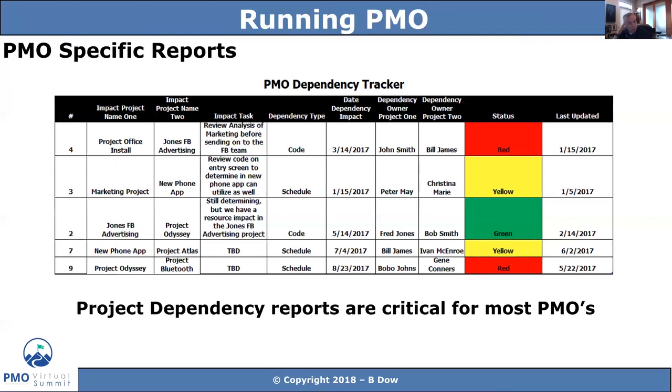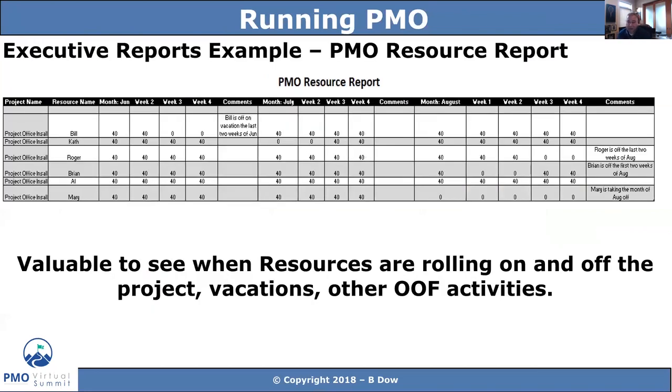So you've got multiple dependencies going on in your PMO. You've got your project 1, your project 2. What's the dependency type? Is it code? Is it schedule? Who's responsible for it? What's the status of it? So again, a dependency report is really a critical report that you're going to want to get set up. It's not going to be something that your executives are going to be interested in, but it's going to help move the PMO forward and help your program and project managers execute projects. So that's one report I strongly suggest you set up. Again, specific to you, not necessarily executives.